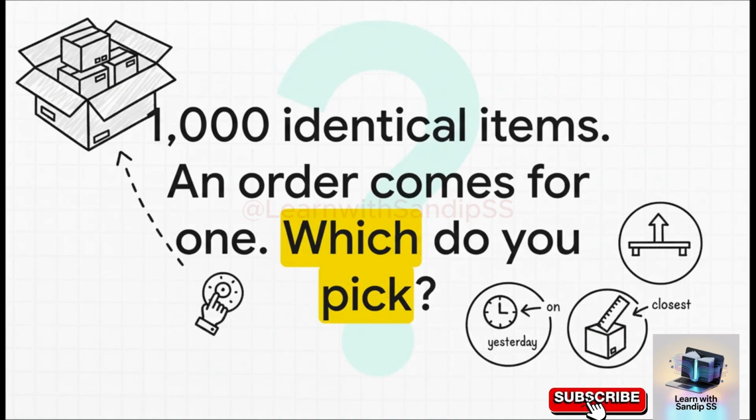Okay, let's start with a little puzzle. It's a puzzle that every single warehouse has to solve millions of times a day. Picture this. You've got 1,000 of the exact same items sitting on your shelves. An order comes in for just one. So, which one do you grab? The one closest to you? The one on top? The one that just showed up yesterday?